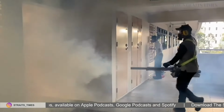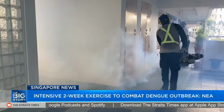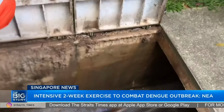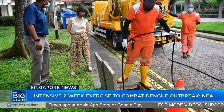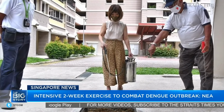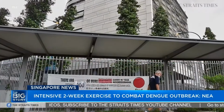On to other local news. Singapore is stepping up its battle against dengue, with the National Environment Agency carrying out an intensive island-wide vector control exercise over the next 2 weeks. During a visit to Bukit Batok today, Senior Minister of State for the Environment Dr. Amy Khor observed the cleaning and flushing of drains, which have been the source of 50% of mosquito breeding in Singapore. To date, there are close to 20,000 cases this year, with a record 1,733 cases reported last week.